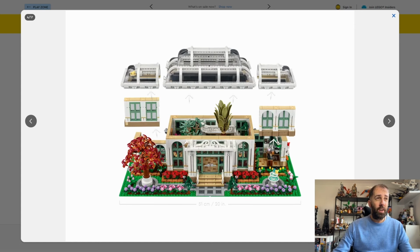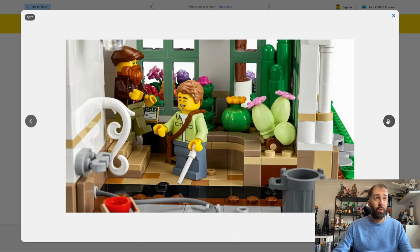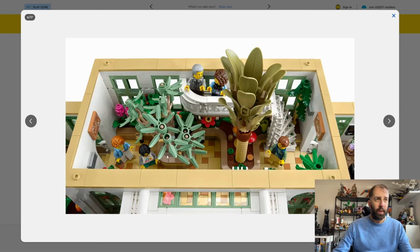So it looks like it's modular, so you can lift off sections to reveal the interior. It'll be interesting to see how many species of plants are supposed to be included in this, but there's quite a lot. That looks really quite beautiful. So a little bit of a look at the interior. Look at some of the minifigures that we get here, some of the plants that are on display. I think there's going to be quite a wide variety by the looks of it, which is really good to see. You see the main section of the Botanical Garden in here, with various, I think there's cactus and maybe a palm tree. So it looks like it's got quite a lot of height. I do like the staircase that leads up to a viewing gallery. That's quite cool. I do like that design.